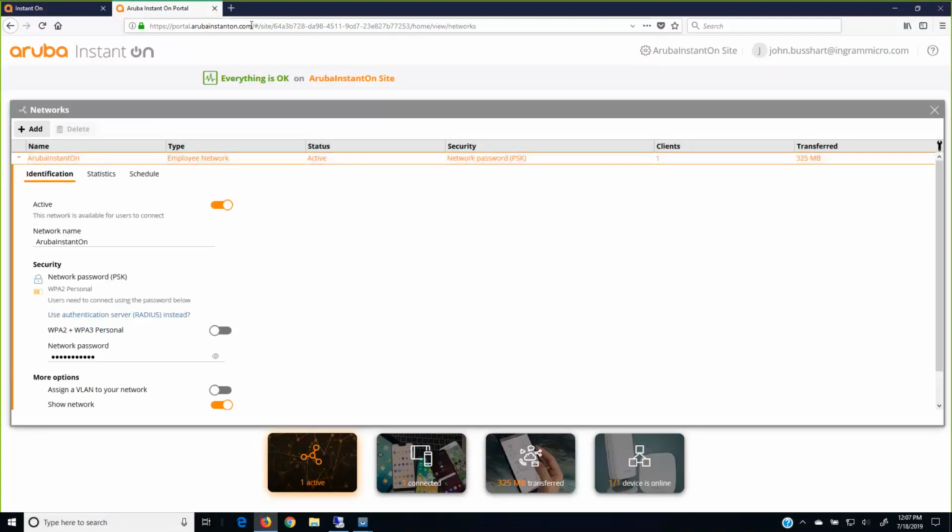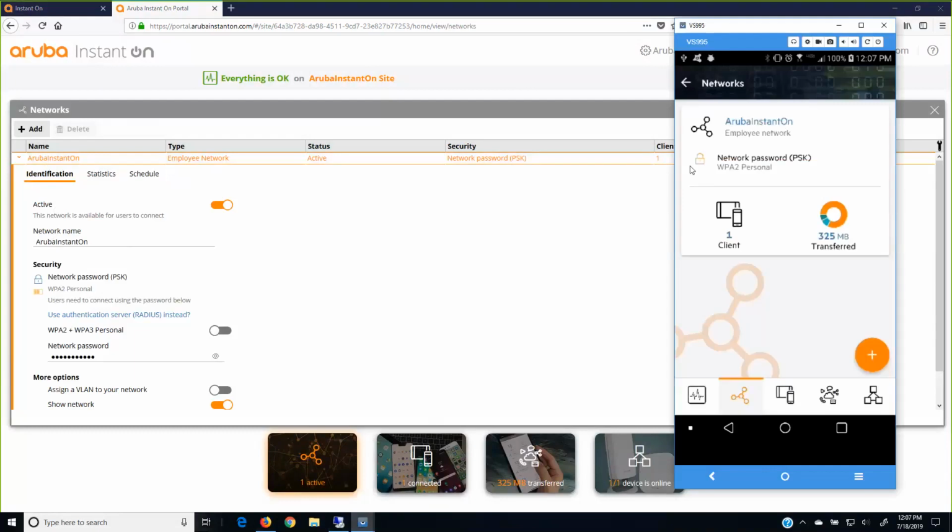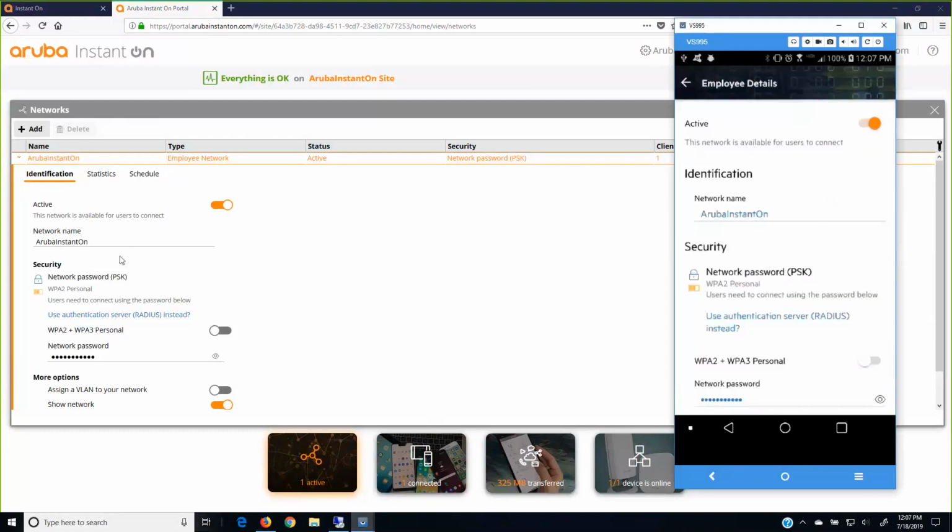And again, we're on the cloud up here. These are the settings. And on the mobile app, the same thing will happen if I dig into that network. You can see I get the same settings. So it's a like look and feel. If you can manage one, you can set up on the other.